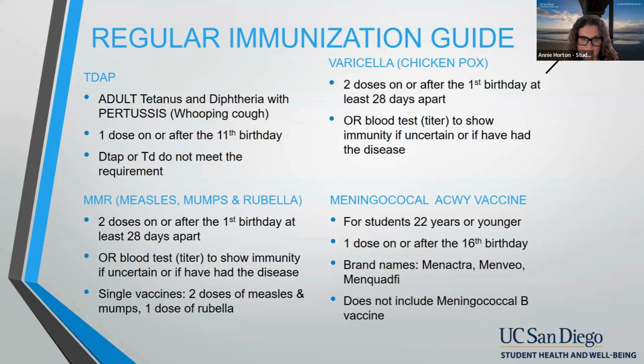The meningococcal vaccine is for students 22 years or younger, and you need to have had 1 dose on or after your 16th birthday so that it provides you some protection through your college years. Brand names in the US include Menactra, Menveo, or MenQuadfi. This requirement does not include the meningococcal B vaccine. Some of you may have received that, but this is the straight meningococcal ACWY conjugate, or polysaccharide is fine, depending on where in the world you are. So if you have turned 22 and are older than 22, you will no longer be needing to submit this vaccine.